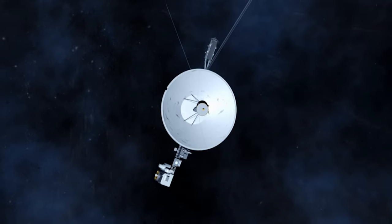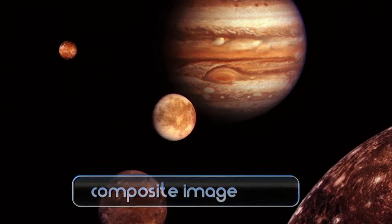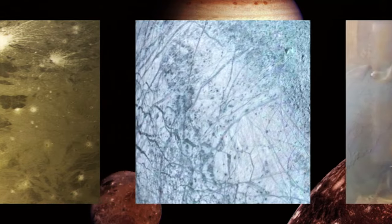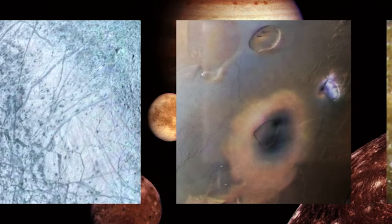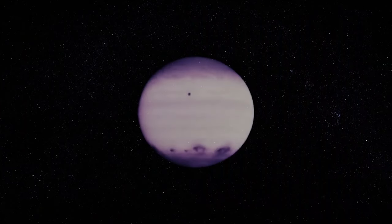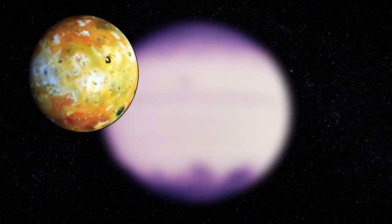In 1979, Voyager 1 and Voyager 2 sailed past Jupiter's four largest moons with their cameras rolling. The pictures they radioed back reveal that each moon has its own distinct character and a range of features unlike anything seen before. The biggest surprise of all was Io, the innermost of the four moons.